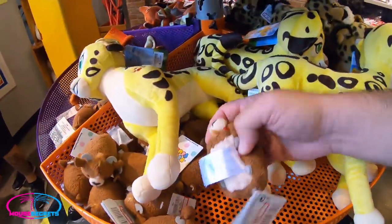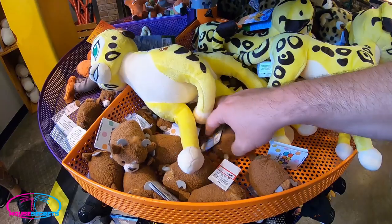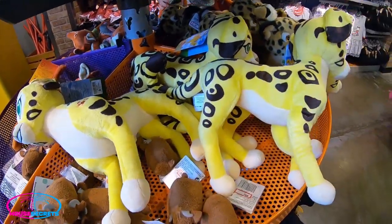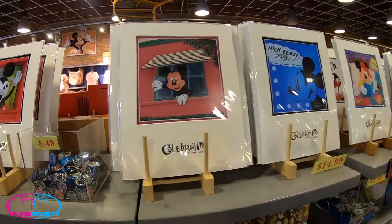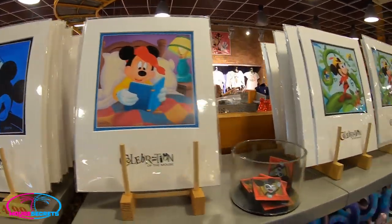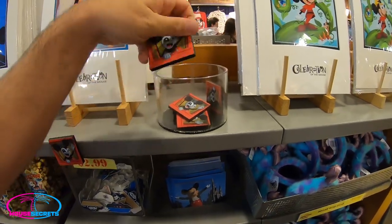What are these? This little guy, he's 99 cents. There you go. A little gift for 99 cents. Very cool. Here's the artwork here. It looks like this is the same that was at Vineland. They're all $14.99. Let you guys just take a look at the artwork. Very, very cool. Oh, this is something different. This is a magnet. $4.99 for the magnet.